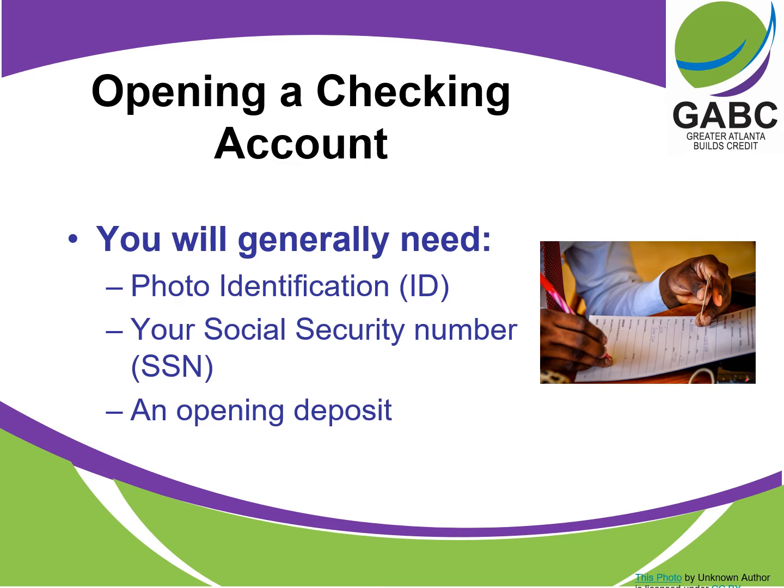They will also ask you for your Social Security number. Some banks may accept an alternative number such as an individual taxpayer identification number. These numbers are generally used to help identify you and to look up your credit history. Lastly, they will need an opening deposit. This amount varies depending on the minimum amount required for the checking account that you choose.